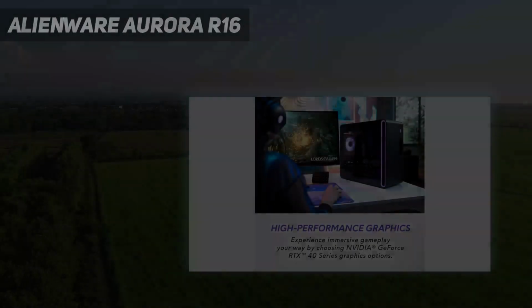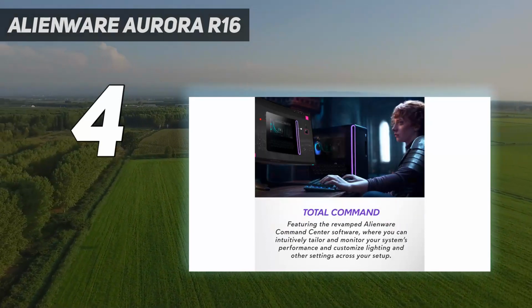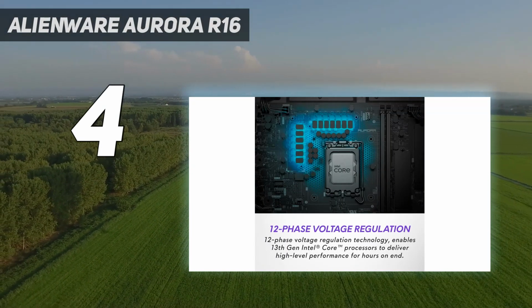Coming at number 4. Alienware Aurora R16. The old space-age look of the Alienware Aurora is no more, with Dell launching a brand new redesign that takes that unique Alienware design into the modern age.